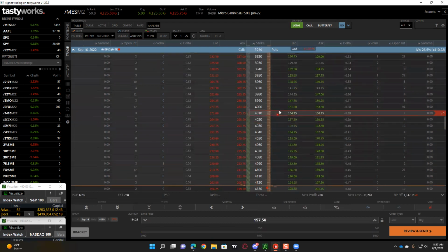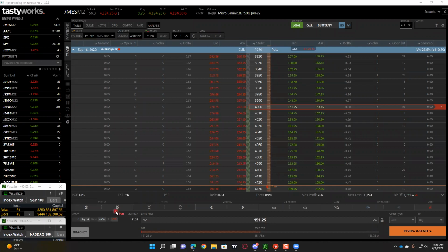If I sell this put, the 4,000 strike put, then I need price to stay above that put. That's simple enough. If price got below this put, it doesn't mean that I lose. I just need price to get back above that put before expiration. Now notice where it says max loss. It says that my max loss is $19,243. This is usually where everybody freaks out and says there's no way I'm risking $19,000 to make $750.